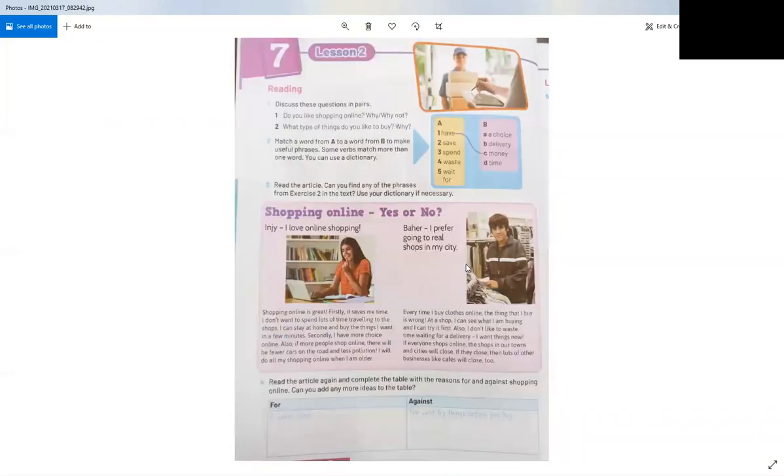Now, I want you to look at this exercise, some collocations or expressions. As you can see, we're going to match A and B. We say have money, save money or save time, spend money or spend time, waste money or waste time. Wait for delivery. And we can say also have a choice.